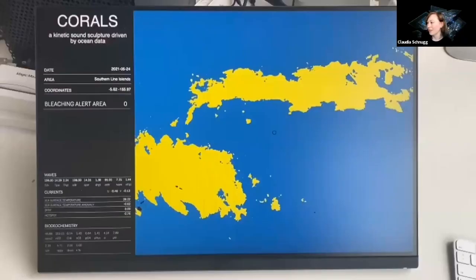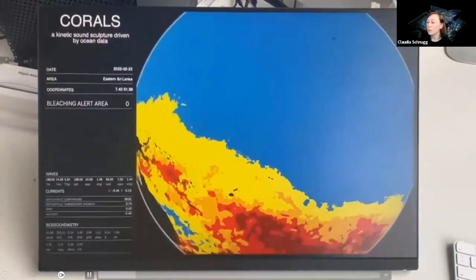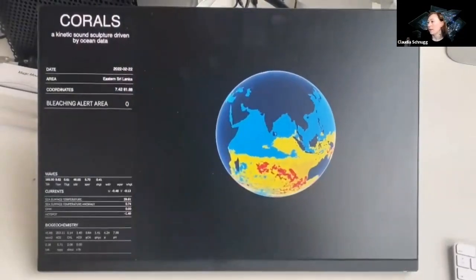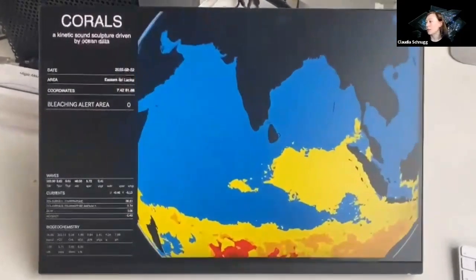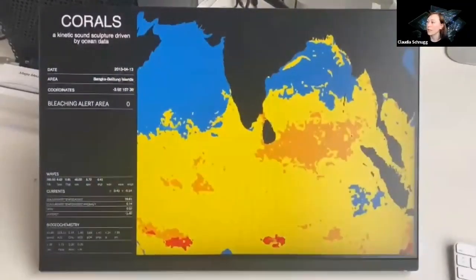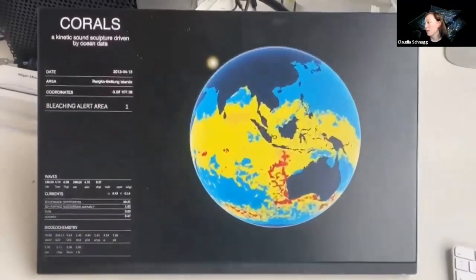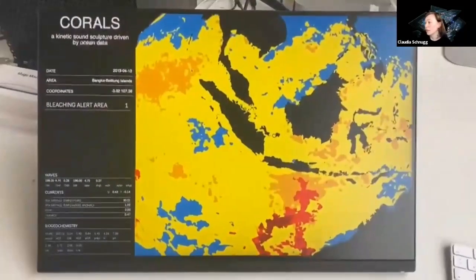And here's just a last impression, because as you also see these coral reefs, you also see one screen. And on this screen, the real-time data is actually shown, as you can see it here, with the different bleaching alert areas. And the different bleaching alert areas are randomly selected, but also randomly selected other areas that are not in danger yet.